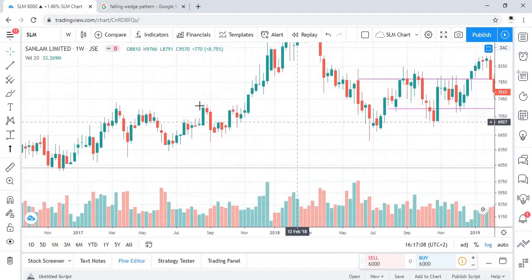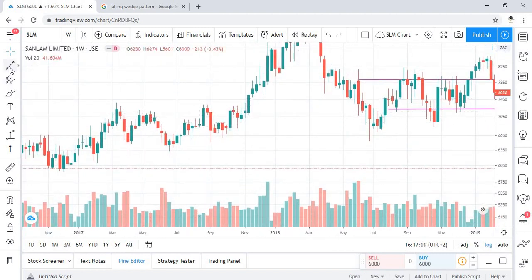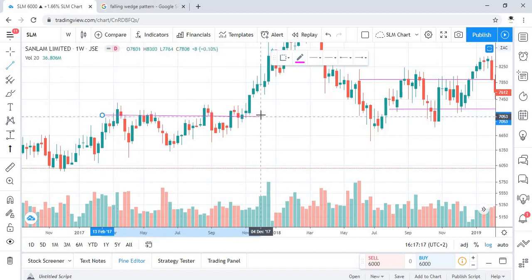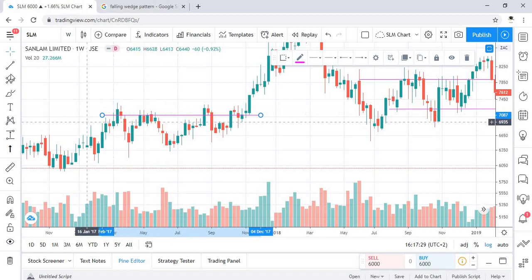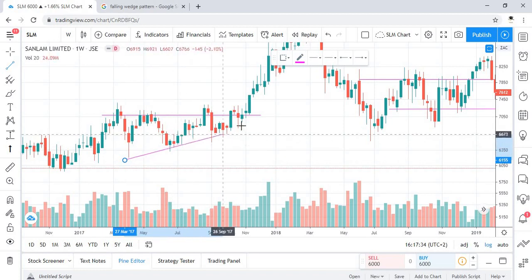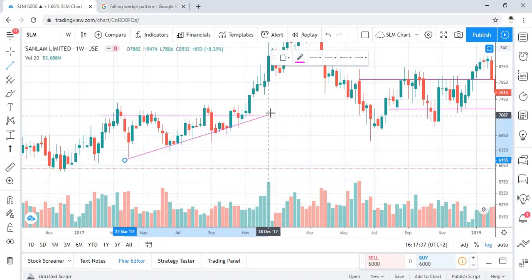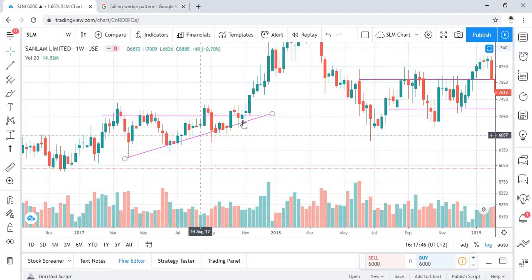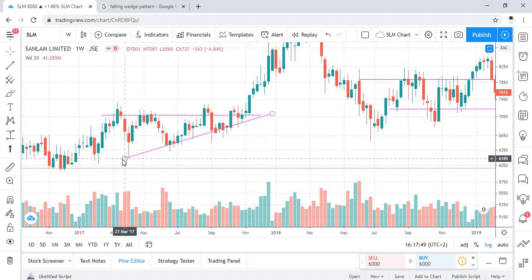So let's see here, it appears we have another formation. It looks like we have got a symmetrical triangle. I beg your pardon, this is not a symmetrical triangle, but an ascending triangle. So if we set the resistance at that point, then draw the support which is upward sloping. You can see that here we have got a nice ascending triangle. So price is being squeezed in between as it moves upwards.